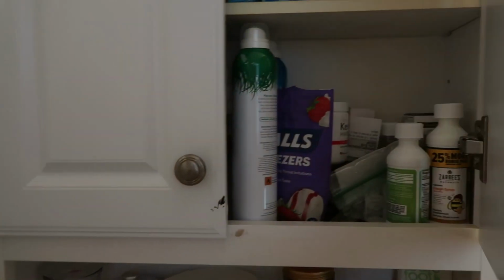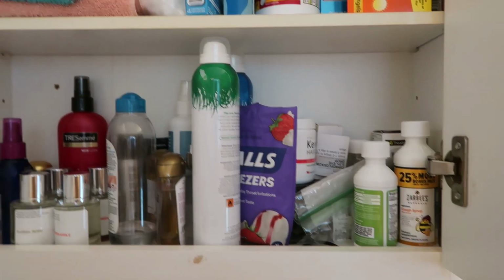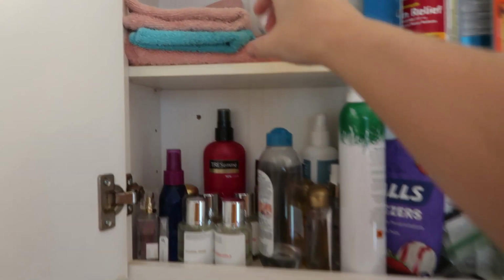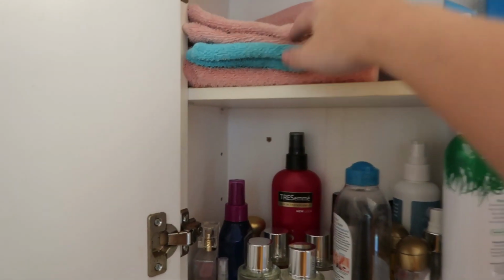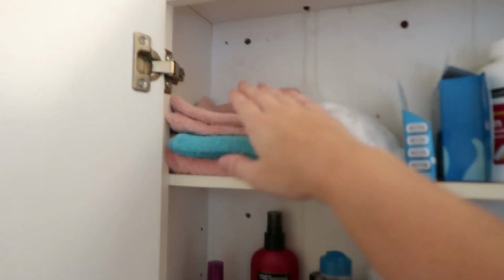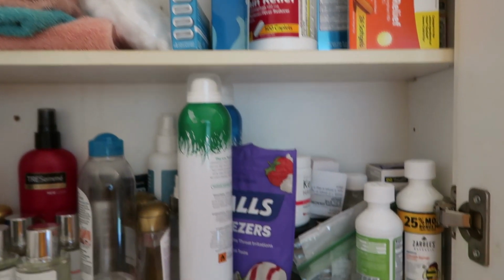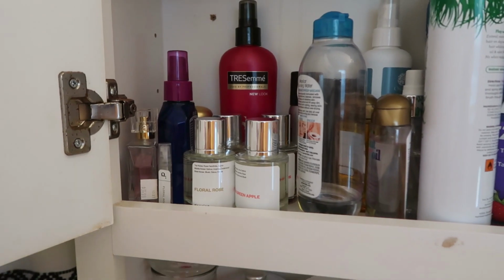And then inside here, I want to organize this a little bit better because it is a mess in here. But I usually keep all of my rags right here. Obviously, I need to go wash some rags, but it's usually stacked up to the ceiling right here, or up to the top of the cabinet. And this is all of mine and my husband's medicines, my razors, extra cotton balls, and then this is all of the kids' medicines, and then my perfumes and hair products.